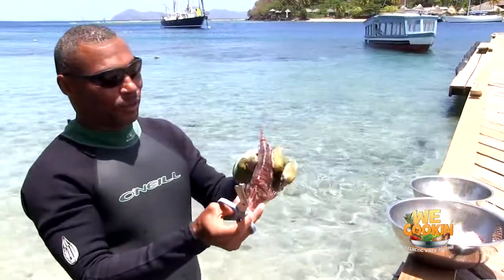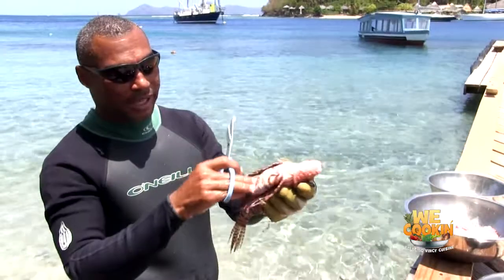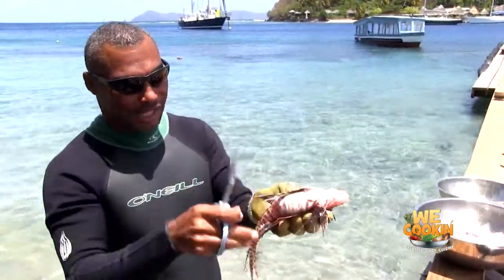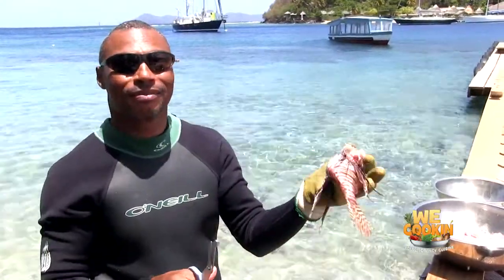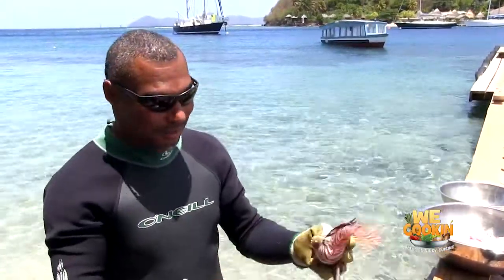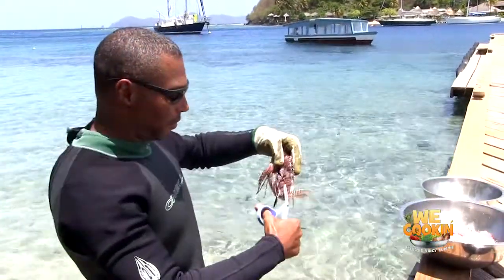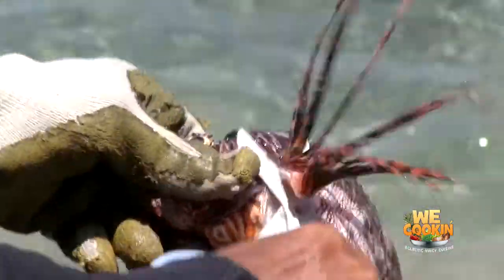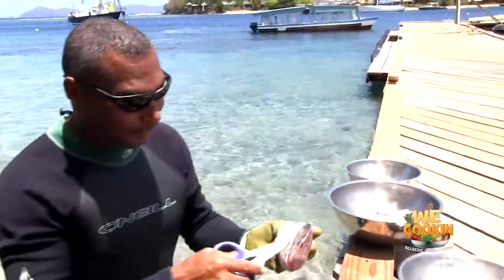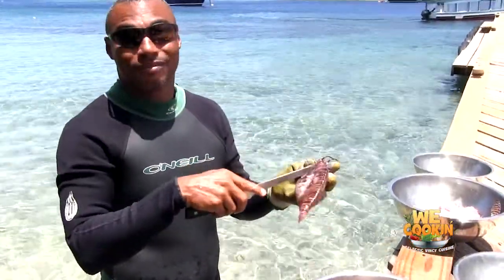The spines are gone now. On top, 13 on top and 5 underneath. There's none here. There's none here. So this is safe to handle as it is. So from here, you could scale it, cut away the part behind here. The spine here. Fillet, just scale it, cut the head off if you want, head removed.